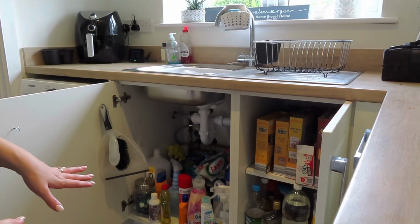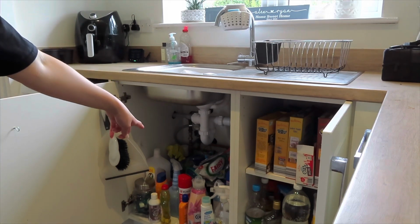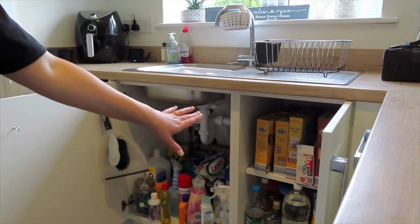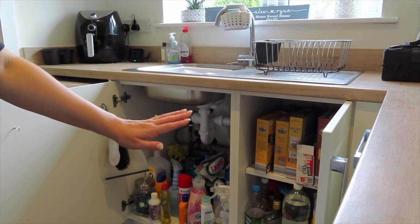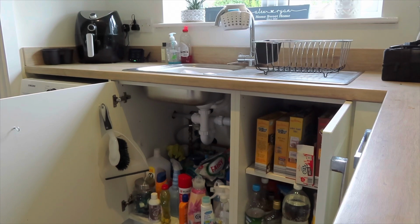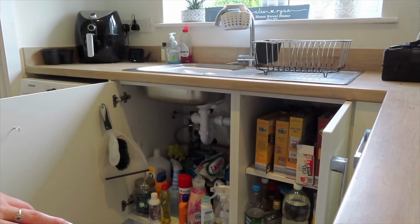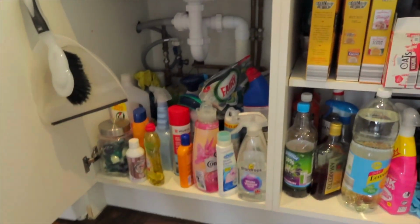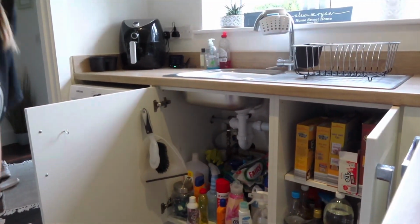Okay, so this is what we're working with under the sink. This is a complete bomb site, and in here there's loads of empty space down there because we've cleared out most of the booze. So what I need to do is just organise this because it's honestly dreadful every time I come in here. I just can't find what I need, so I'm gonna organise this.